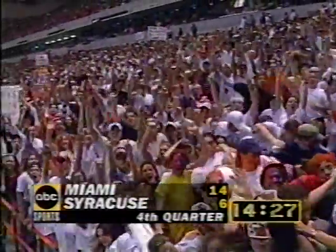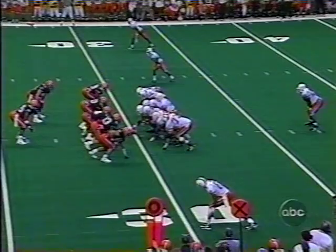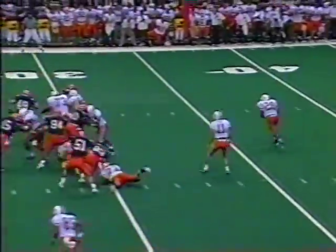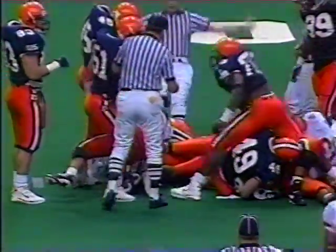Well, I think you can see from a lot of those people, the Miami folks, the small contingent here, they're pretty happy. Third down conversions for the Canes today: 5 out of 10. 14:27 to go in the game. Pinned to Stewart, and on third down and two, he turns the corner for the first down.